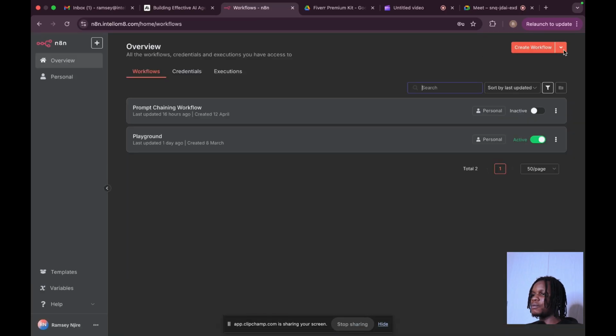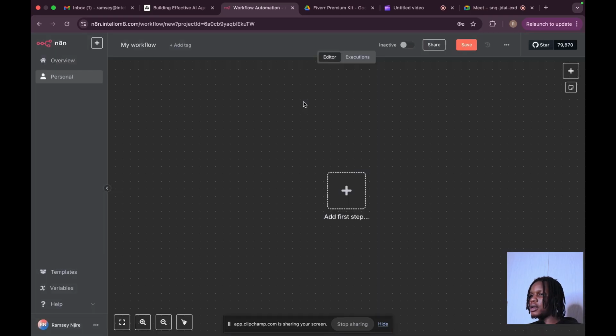And there we go. All right. So we're going to create a new workflow, and here we could name it n8n agents prompt chaining. I already created something else with prompt chaining, so just trying to look for a different name. Of course, you can name it whatever you want.